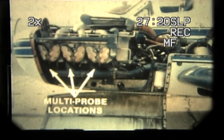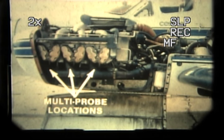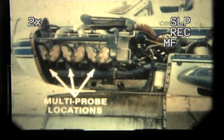Multi-probe EGT monitoring systems provide the pilot with the capability to analyze certain cylinder combustion problems. A lean operating or misfiring cylinder can generally be identified by monitoring the exhaust gas temperature for that particular cylinder. Because of its analytical capability, the multi-probe EGT system is often referred to as an engine analyzer.